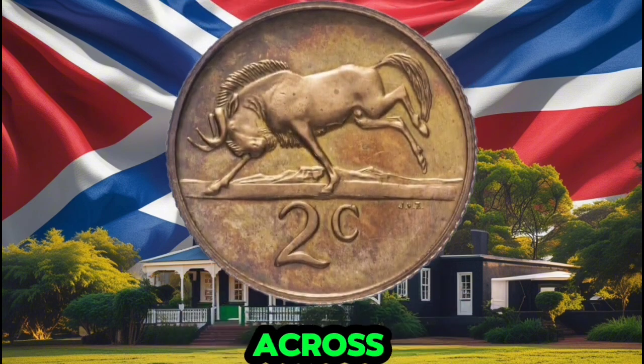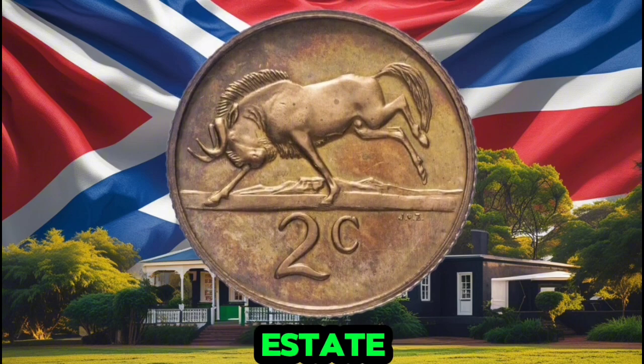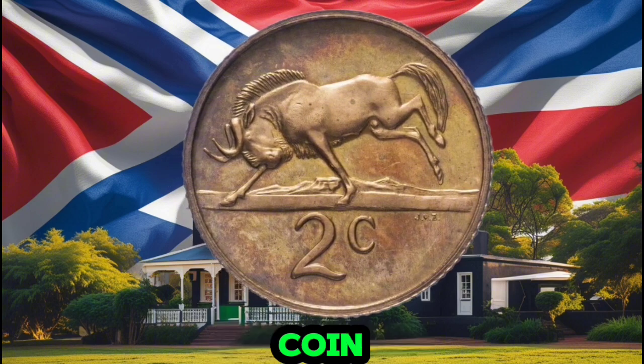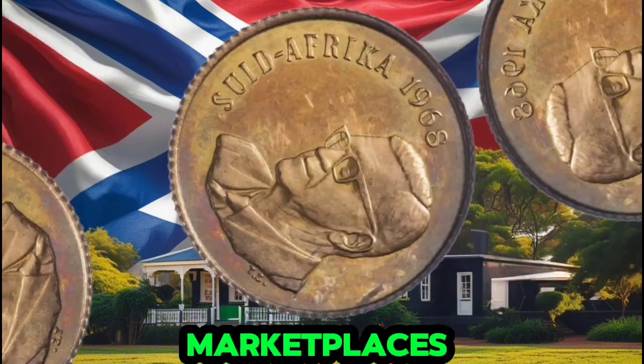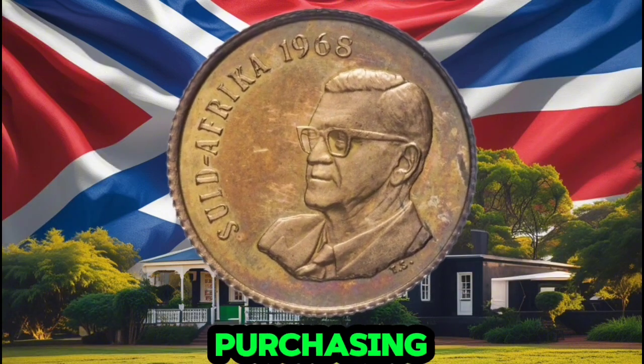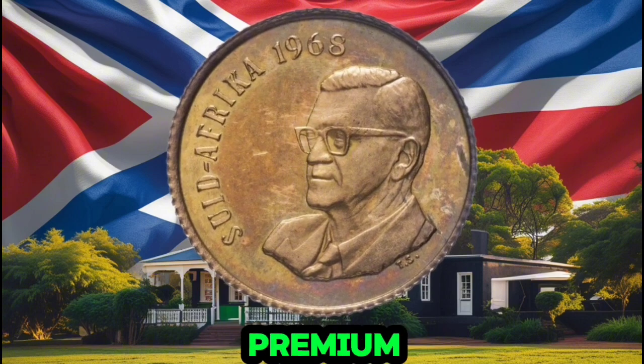You might come across one in your change or at estate sales, but the real gold mine is in auction houses, specialized coin dealers, and online marketplaces like eBay. Just make sure to authenticate the coin before purchasing, especially if you're paying a premium for a piece like this.